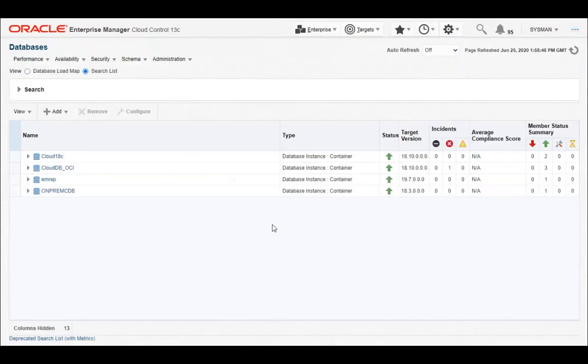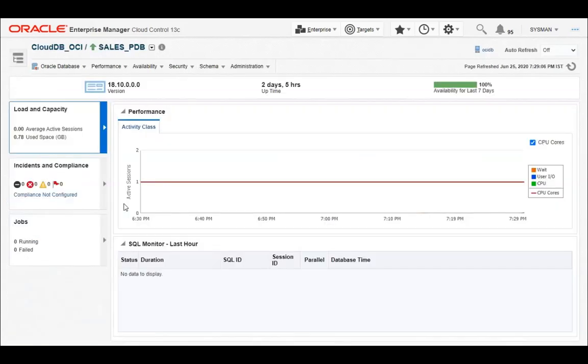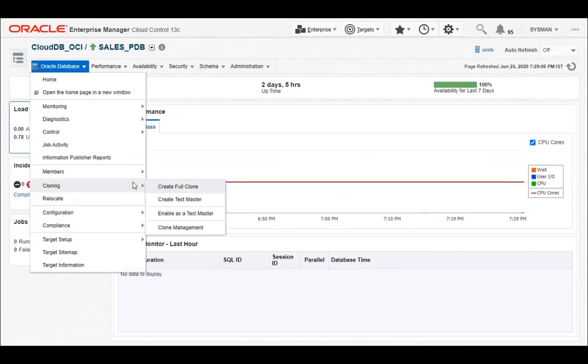Here we can see the list of databases being monitored in this Enterprise Manager. As you can see, the databases being monitored are running on-premise infrastructure as well as in an OCI VMDB system. For this demo, we will create refreshable clone PDBs between two VMDB systems. Click on Cloud DB OCI and then on OCI Sales PDB. Navigate to Oracle Database menu and then click on Cloning followed by Create Full Clone.